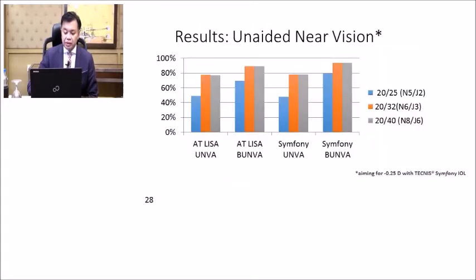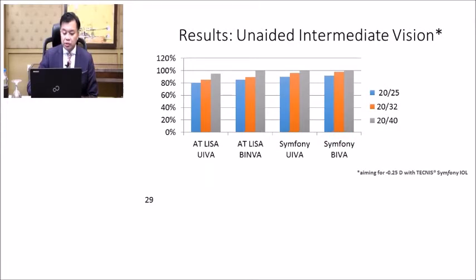And as you can see, unaided binocular near vision was comparable between the Symphony and the at-LISA trifocal. You must also notice that we aimed for minus 0.25 in both eyes for this result to hold through. Intermediate vision was maintained with a slight myopic target, and there was no sacrifice of distance vision either.